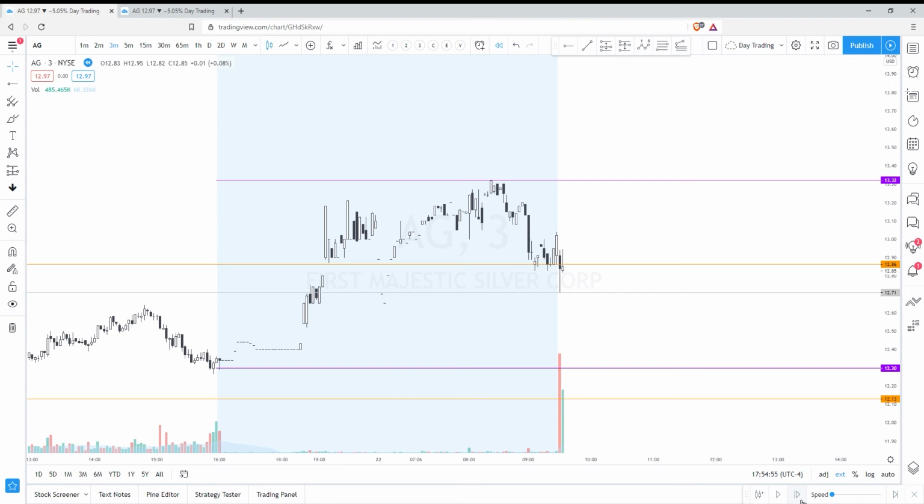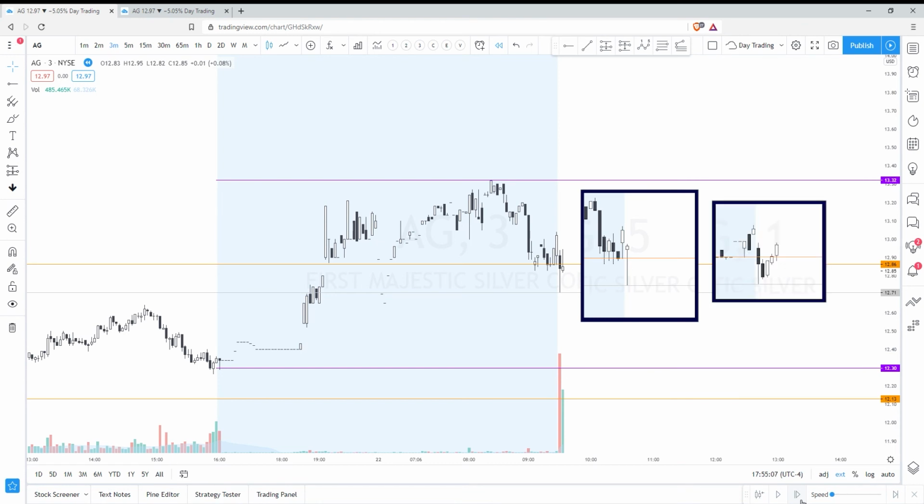Is the 1-minute chart, which is a time frame below, or the 5-minute chart, a time frame above, telling me something completely different? And on this trade, you can see that in the 5-minute chart, we get nearly the same exact hammer. And on the 1-minute chart, we also get a really perfect hammer to start the day.